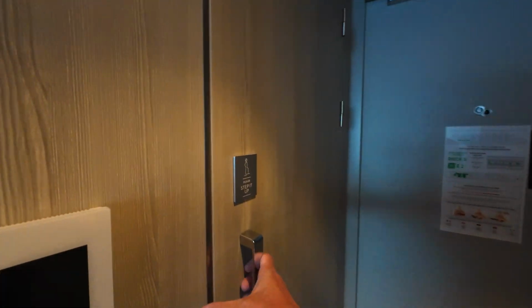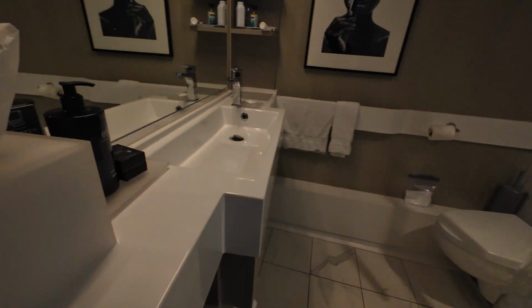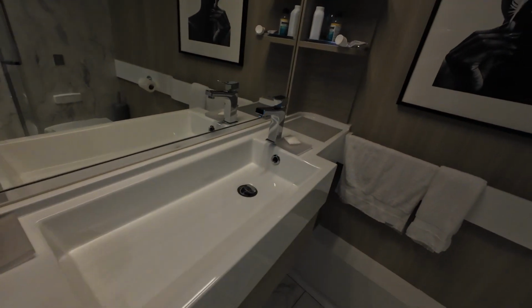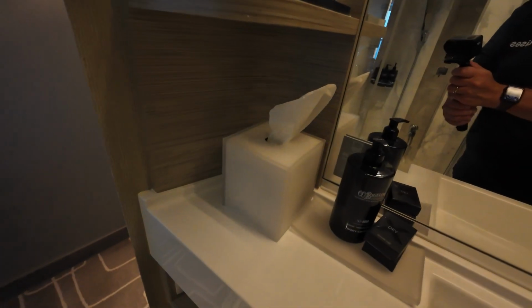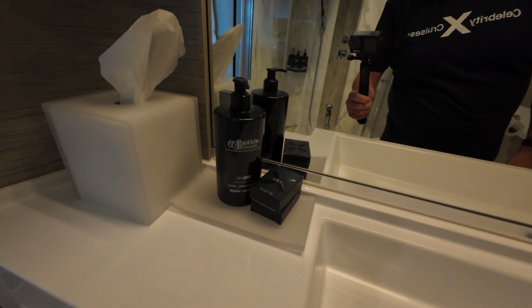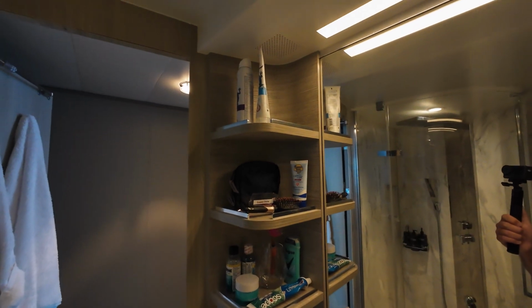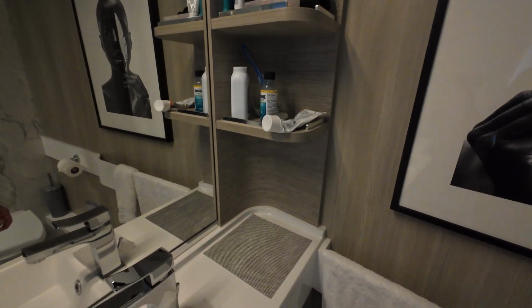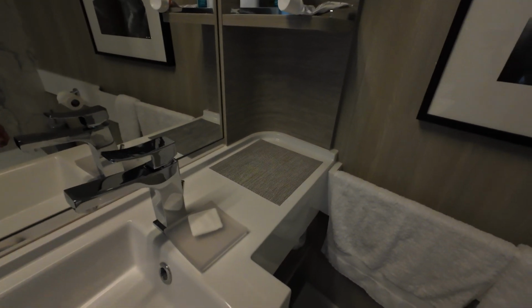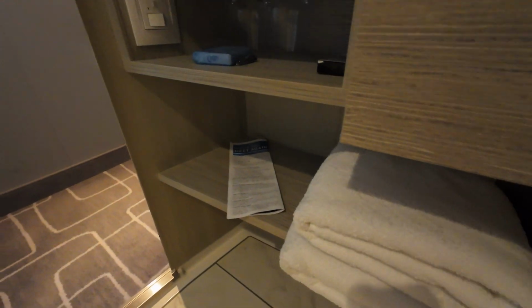So the bathroom, come in, it's an okay size. To the left, you have a pretty big sink, enough counter space. Either side, you have tissues, you have C.O. Bigelow body lotion, shower caps, you have shelves on the side here, shelves on the other side as well. Then you have bar soap. And then under here you have extra toilet paper. And you have the trash can. And then you have your towels.